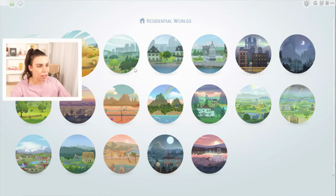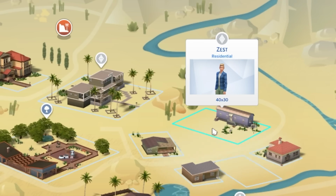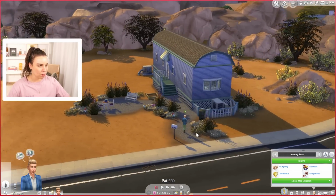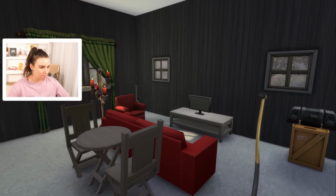So today I wanted to renovate a very sad house. We have renovated it before, but I want to do an even better job of it. It's definitely a little rough around the edges. He has this candelabra that's quite gothic. Maybe the goths gave it to him.